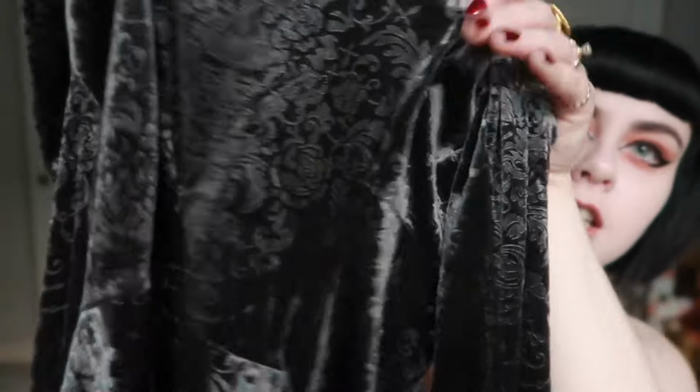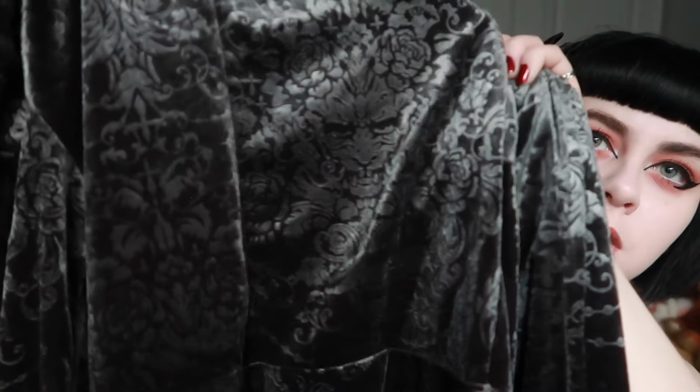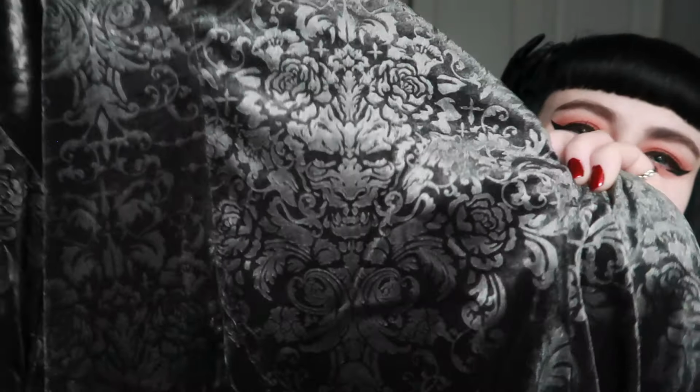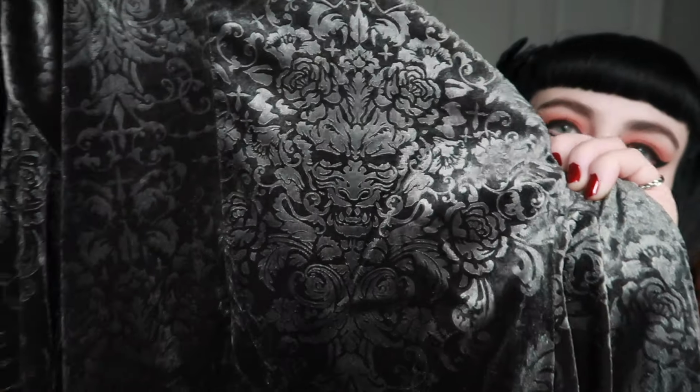Let's see if I can find one. I think there's one here. Doesn't that just make you think of Bram Stoker? And look how pretty this material catches the light. Seriously, it's just metallic, and I have such a nice makeup look that would go with this. I've got this black metallic, almost like a metallic grey lipstick, and it would match so well. I just had so much hope for this, and I'm really hoping I can make it work.